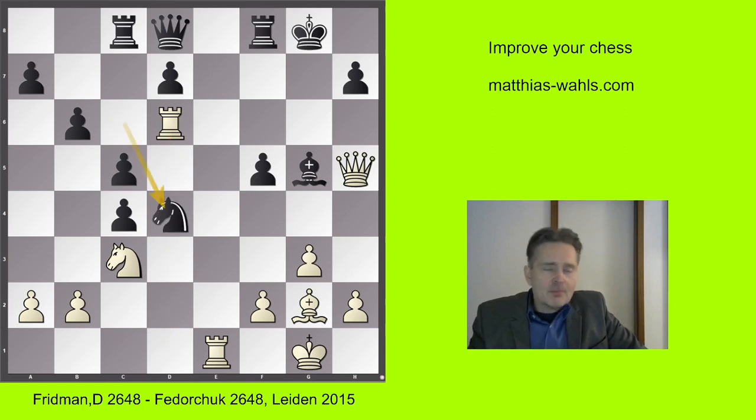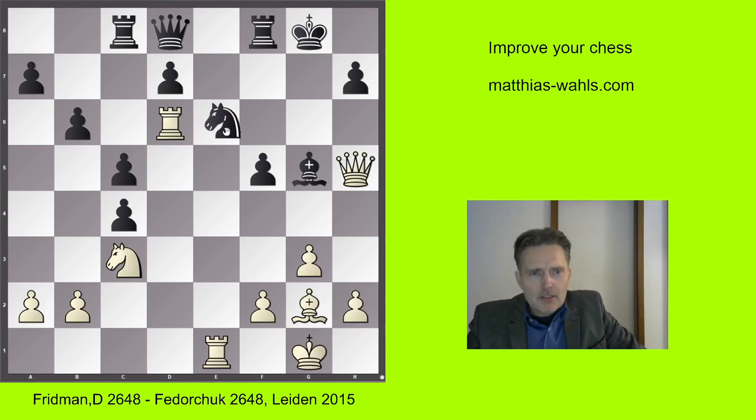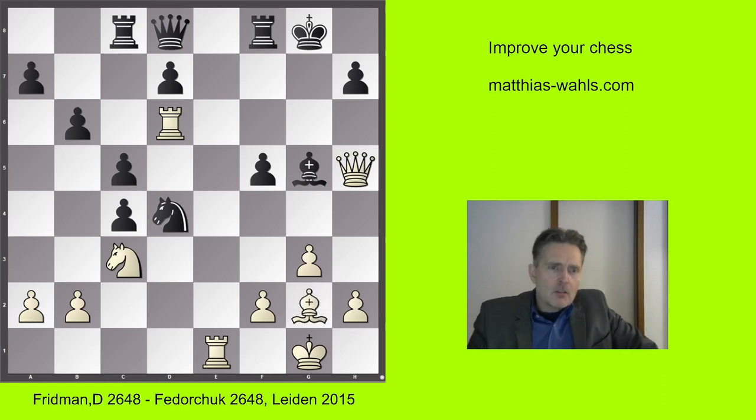Knight d4. Black wants to bring his knight into the game. Maybe he wants to play the knight to e6 later. It wouldn't work right now because of rook takes e6, but this might be an option later, and in some positions even rook c6. Not working now with the bishop on g2, but of course the knight is better placed here on d4 than on c6.